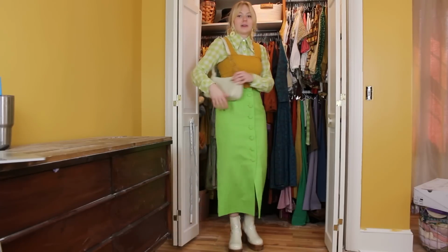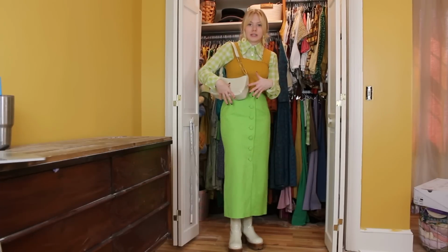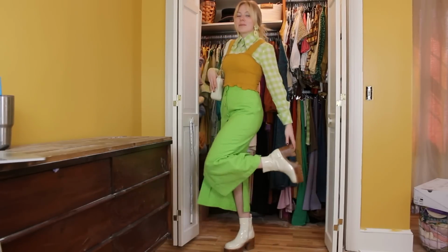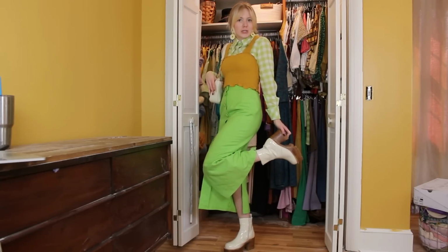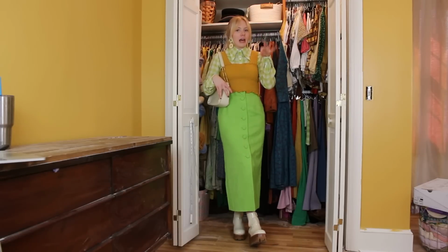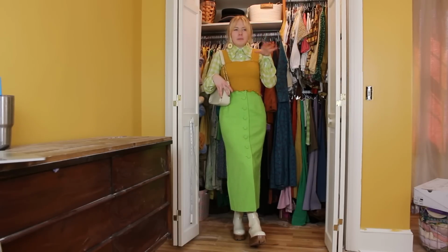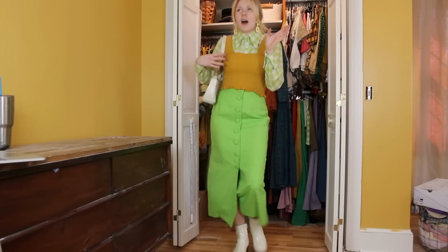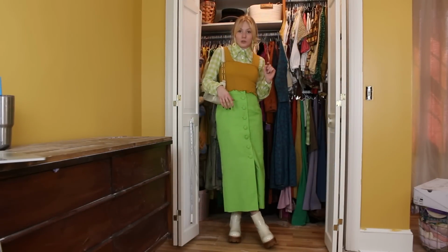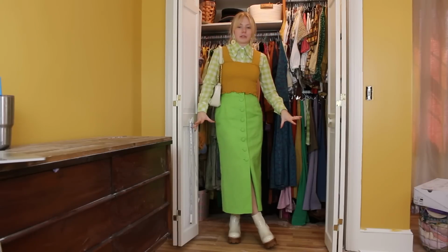But from there I wanted to go a little simpler with just some white accessories, but still play with the time period. So I did a modern bag, but I added my go-go boot platform shoes that I think take it to a really fun place too, while not taking away from the outfit, but adding some really cute decade touches to it. And then of course I went a little crazy with my earrings, so I did my lime green and yellow checkered earrings from Summer Nicole Jewelry, and this was totally how I would style this outfit.